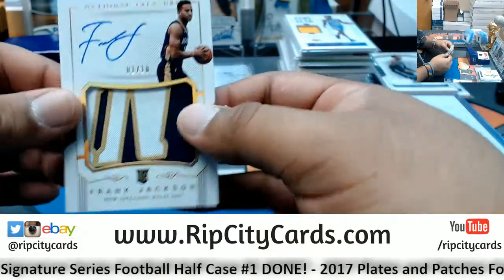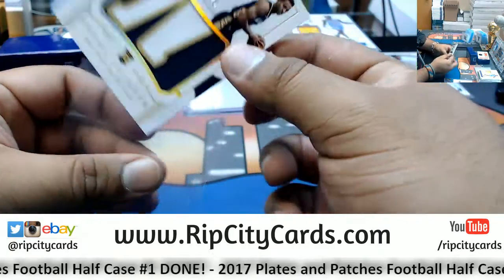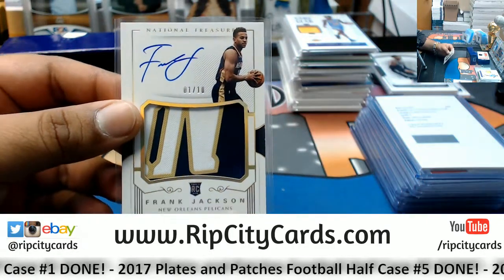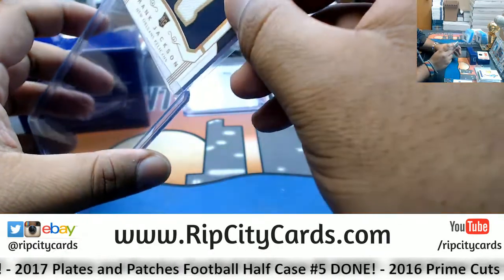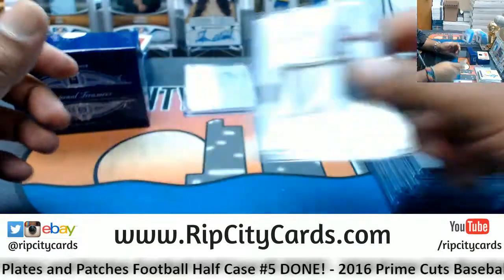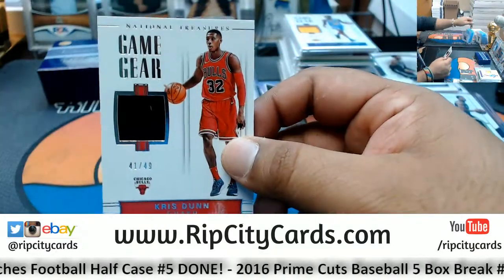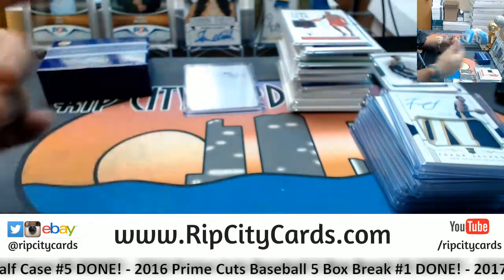A rookie patch autograph, numbered 1 out of 10 for the Pelicans. That's an eBay 101. Nice patch on there, three colors, for the rookie Frank Jackson. And last but not least, a patch for the Bulls, Chris Duarte. Number 41 out of 49. And that was the break.